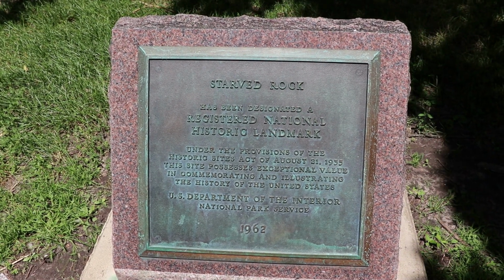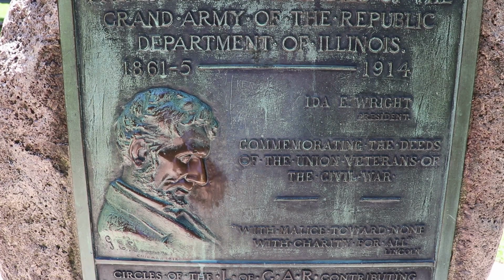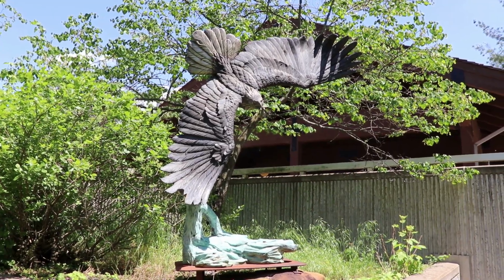The Starved Rock is a National Historic Landmark. There's also a Grand Army of the Republic monument here, honoring Union veterans of the Civil War, with a likeness of Abraham Lincoln. That's a sculpture of an eagle.